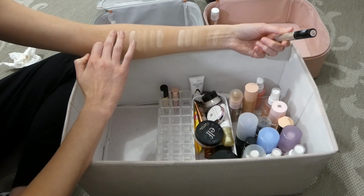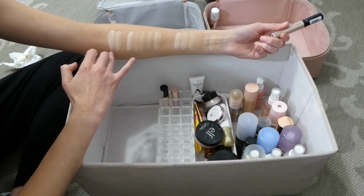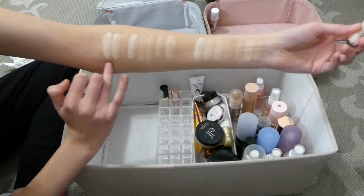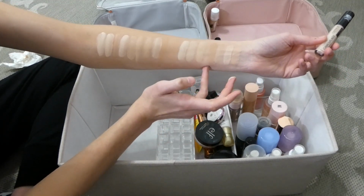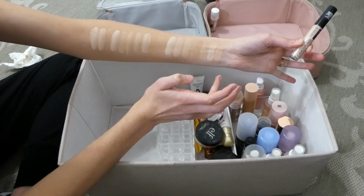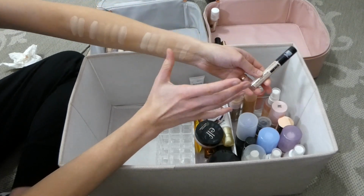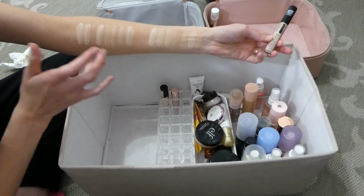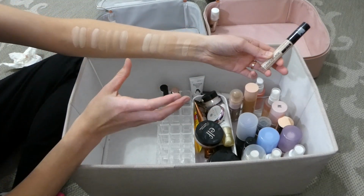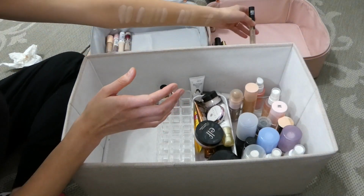Again, who knows? I think similar to the e.l.f. one, I've had this one for so long. I really liked it at a time. I've kind of stopped using it. I've got my favorites here in the front that I just use so often. I think it's time for me to let this one go. Definitely something I should repurchase at some point in my life, because I do remember really liking it. But just because this one is definitely an older product, I think we've got to let it go.